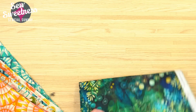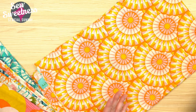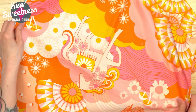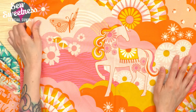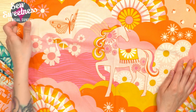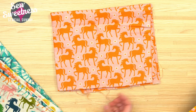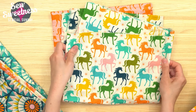And then the last set of fabrics are all designed by Melody Miller. This is from her Carousel fabric line. These are all pretty much large scale prints. They kind of have a retro feel, I don't know why it makes me think of Brady Bunch. And then there's a couple smaller scale prints with the horses on them.